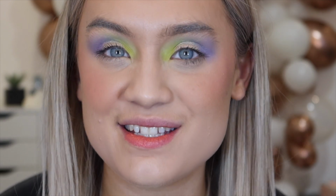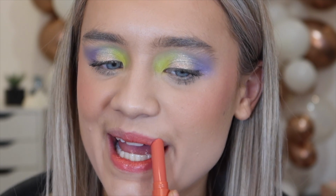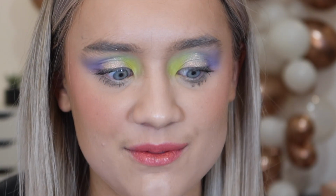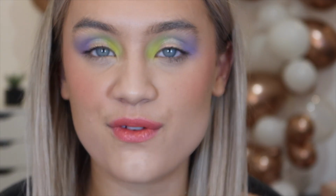Okay, I'll be honest, this is a lot brighter than I was expecting it to be. The formula is really nice. It smells really good. Formula is really nice, but it is a lot brighter than I thought it was going to be. I don't normally go for this kind of lip colour. It's definitely a lot more intense than I normally go for. What I'm going to do is I'm just going to blot it so we get the excess off.